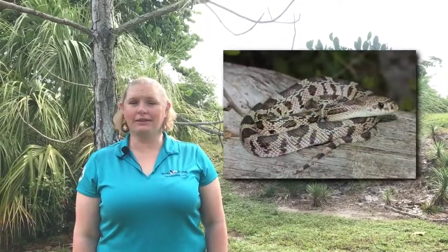Now, not all reptiles live in and around the water. We can find all sorts of reptiles in the upland habitats of Florida, too. Animals like the Florida pine snake like to live in the open canopy of the pine flatwoods.